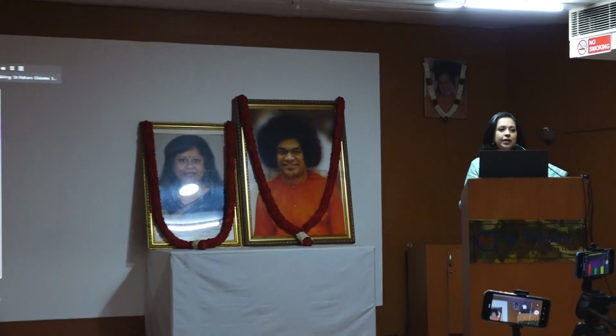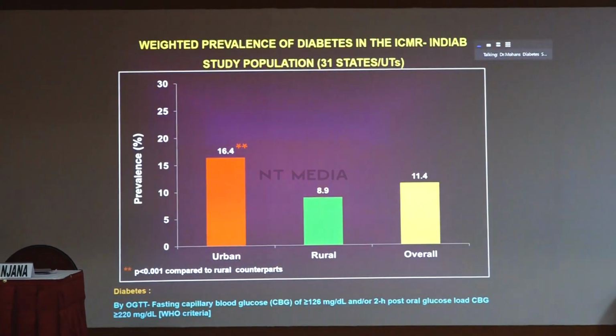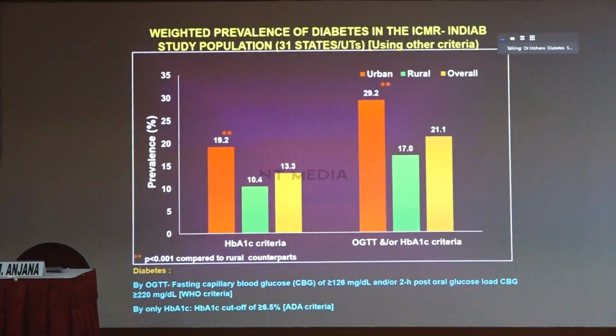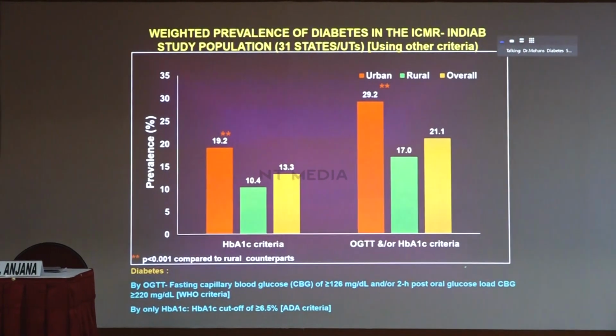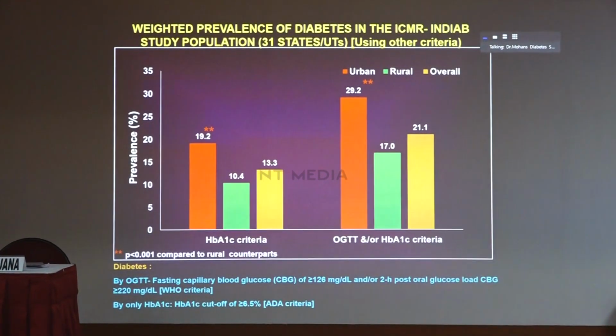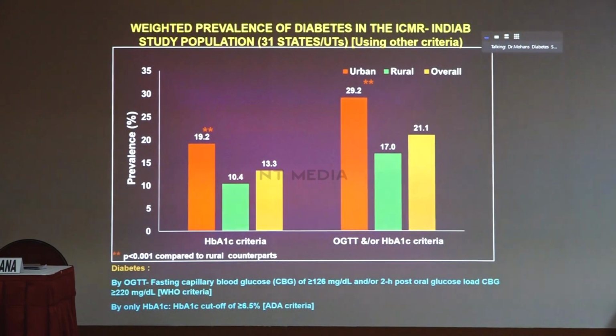However, there are also other methods of diagnosing diabetes internationally. Those are through the A1C and other methods. So we also have prevalences done through the A1C criteria, the HbA1c, and a combination of the OGTT and A1C. Now in our country, the best method, accepted by the RSSDI and other national guidelines, is the OGTT, and hence we have used that method for all estimations of burden calculations. However, if you use the A1C criteria, the prevalence goes up to 13%. And if you combine criteria, we have a combined national prevalence of 21.1%. So globally, people look at these various criteria.